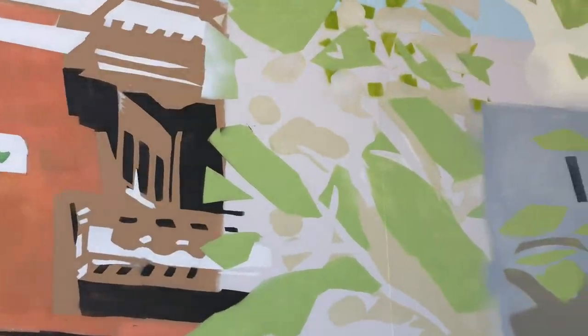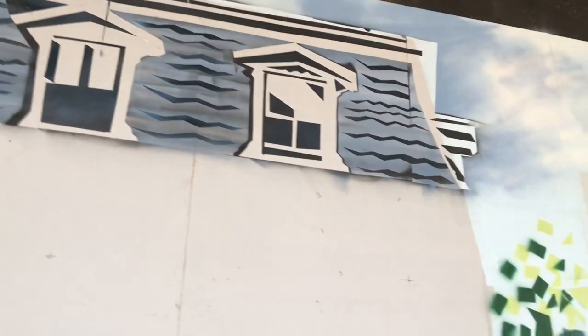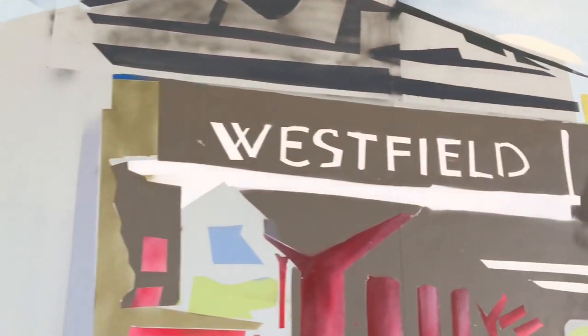So this side, I am just going to do the architectural. I might incorporate some figurative people walking through town, but basically you have the night scene, the day, and the day turning into night, which travels over here. So this is twilight. You can start on that side. People normally read left to right.